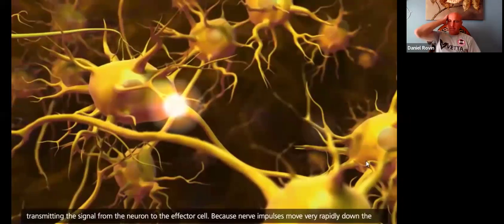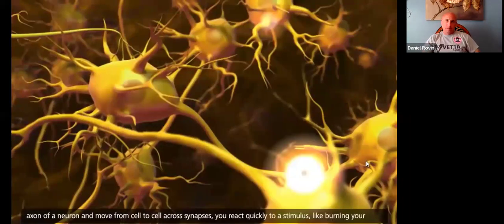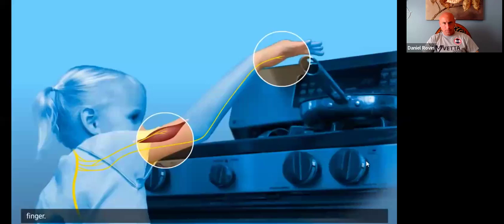Because nerve impulses move very rapidly down the axon of a neuron and move from cell to cell across synapses, you react quickly to a stimulus, like burning your finger.